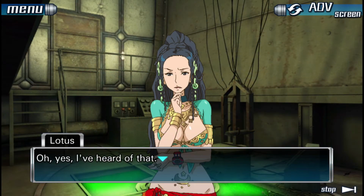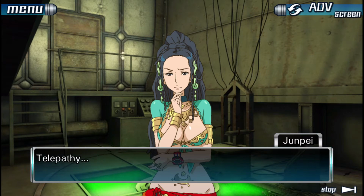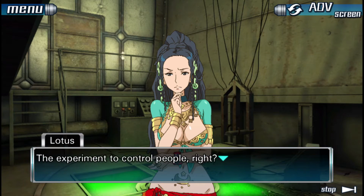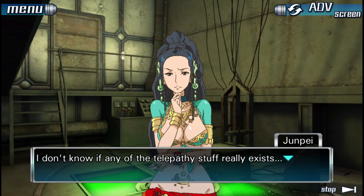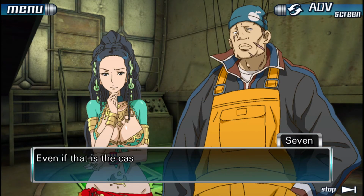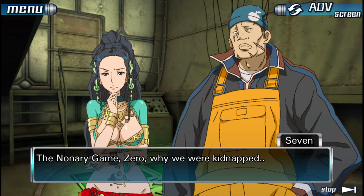Oh, yes, I've heard of that. It's a famous telepathy experiment, isn't it? Telepathy. That's how the experiment on this ship was supposed to work. The experiment to control people, right? Yeah. I don't know if any of the telepathy stuff really exists, but maybe someone from Cradle Pharmaceuticals bought into it. Even if that is the case, I still don't get how that has anything to do with any of this. Yeah, the Nonary Game, Zero, why we were kidnapped. How does that tie in?